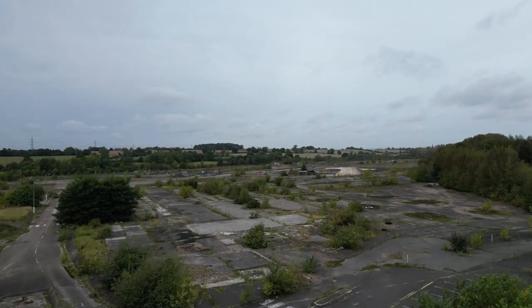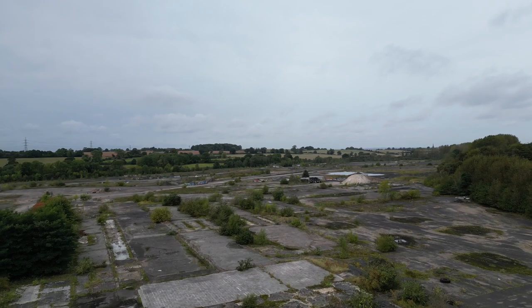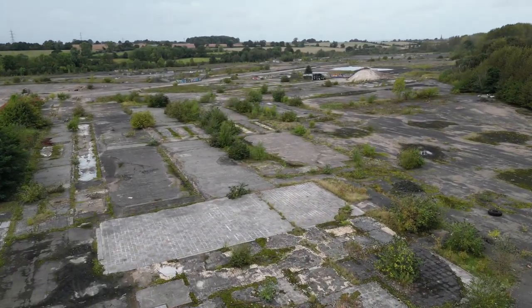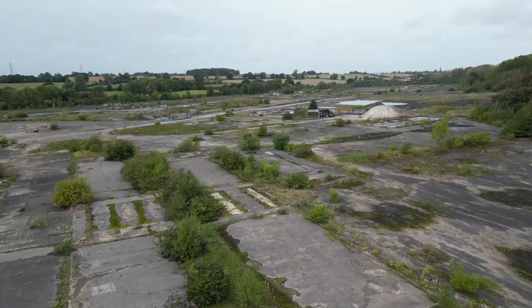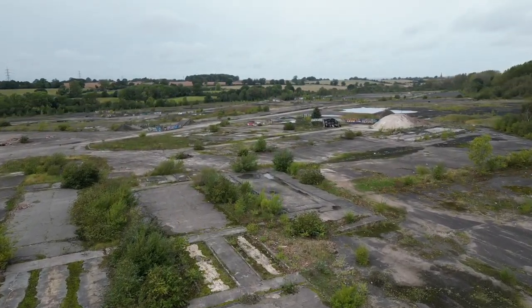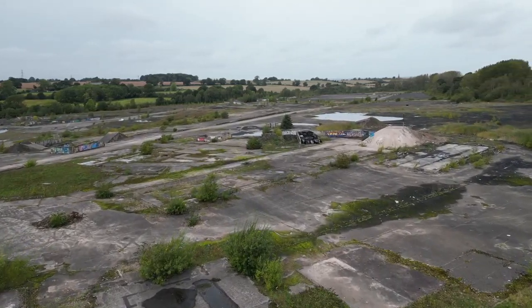Let's take to the sky and see what we can see. And I think the first thing you notice is that all the buildings have completely gone. All we have are these mysterious foundation blocks of concrete and tarmac to show where the buildings once were. But in its heyday, it was a very busy place. Just look at this.